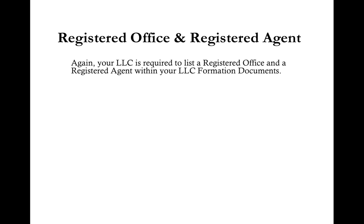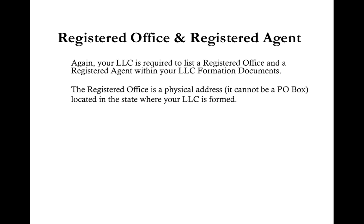Again, your LLC is required to list a registered office and a registered agent within your LLC formation documents. The registered office is a physical address. It cannot be a P.O. box located in the state where your LLC is formed.